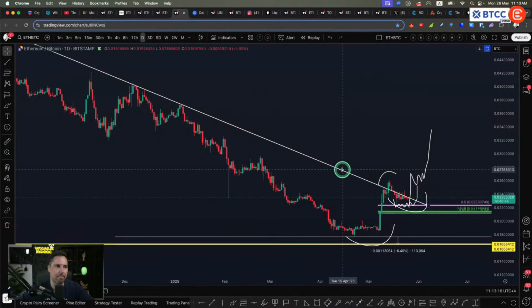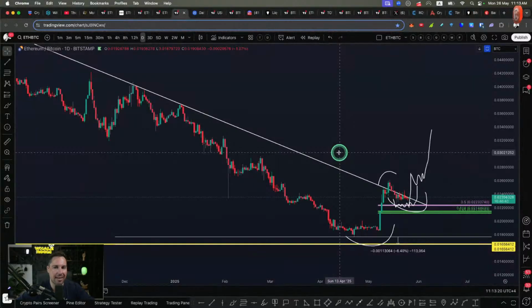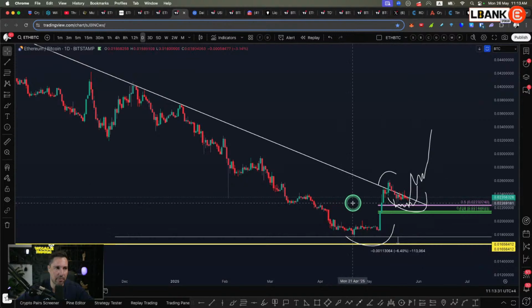ETH BTC. We have to talk about ETH. ETH consolidating at a very key point. As per the 5-day chart that I showed you, we're still looking for major expansion up to about $3,300 on ETH. And hopefully that means ETH BTC also gets a little bit of outperformance. And this is what we're looking for, as long as it keeps consolidating above 0.02233. That's your 50% level, the purple line over there. Then it is looking good for potential continuation.